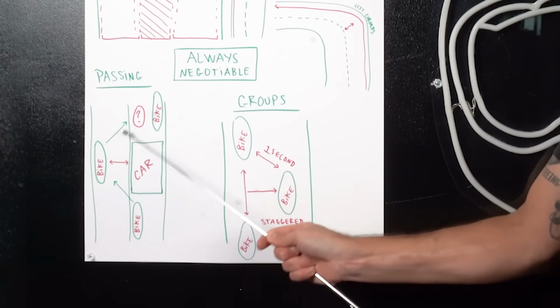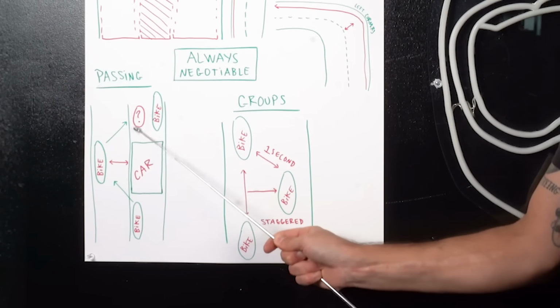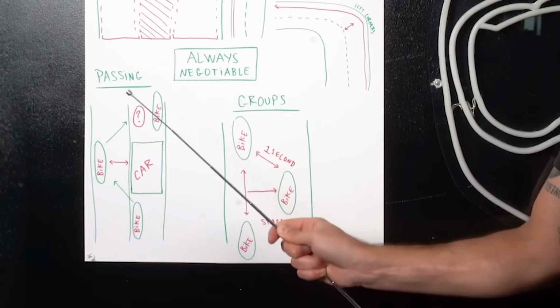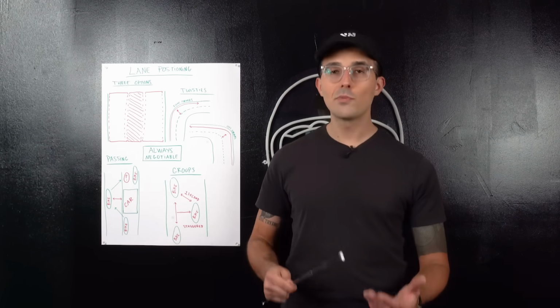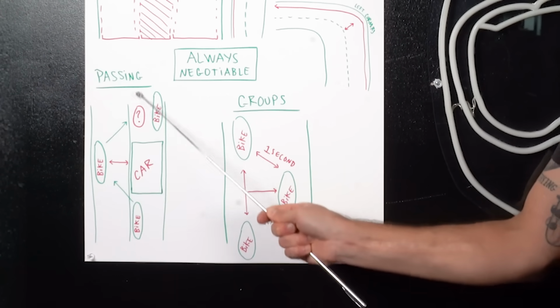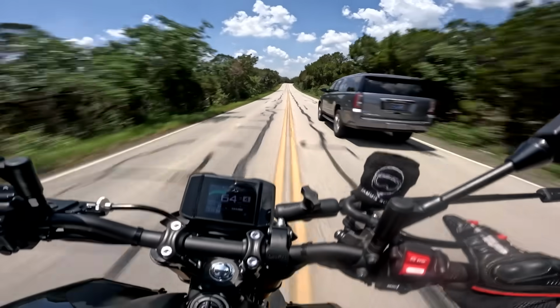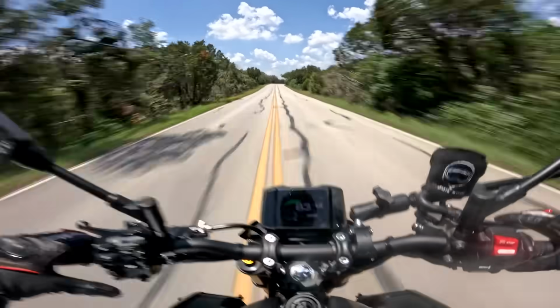And then once we get over here to execute the final pass on this car, you see I have a red question mark on why we're over here to the right. Well, again, everything is negotiable with lane positioning. For example, if you head over here and you see that there's oil or crap or gunk in the road, don't stay to the left, go all the way to the right. But try to make your way back to the left-hand side of the lane as much as possible.